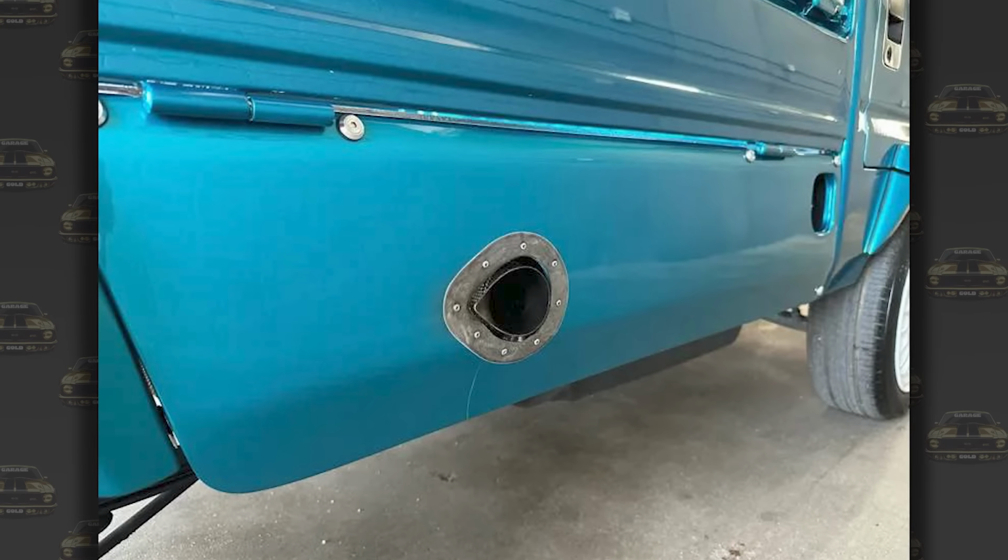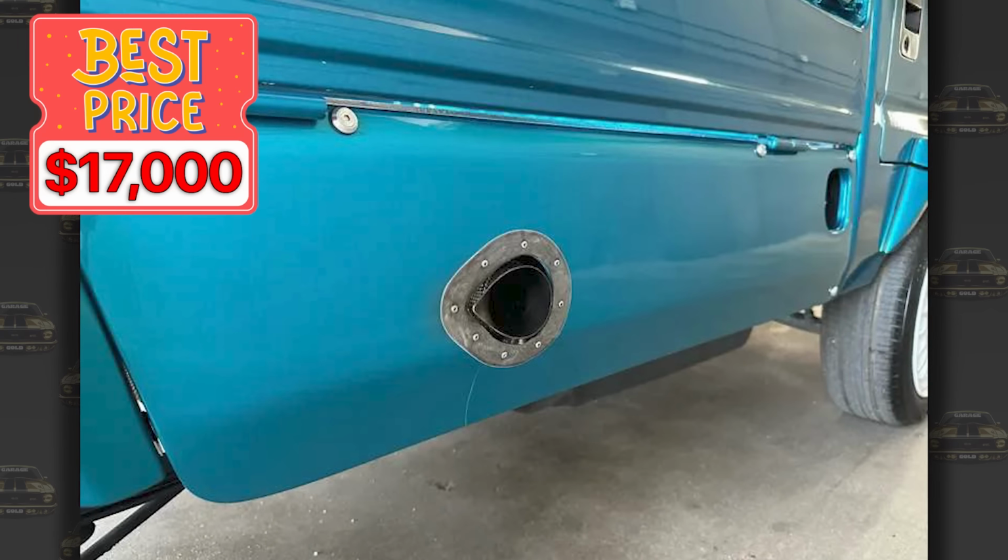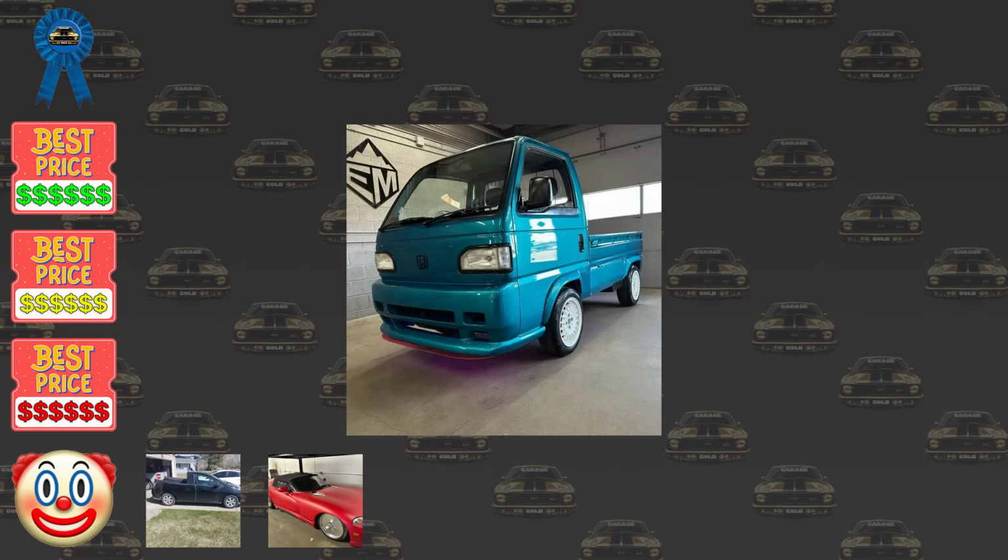Moving on to the price, the seller is asking for $17,000, and as much as I love these types of vehicles, I feel like this one is just a little bit overpriced, even with the interesting modifications.